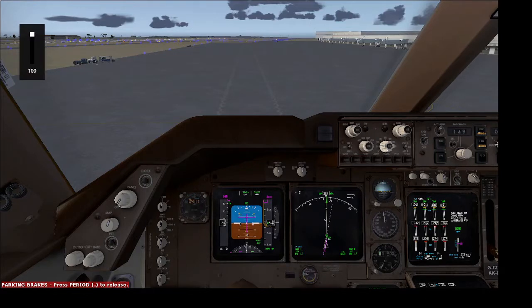Speedbird 58 heavy, Lima, then cross runway 03 left at Lima, then right on Charlie, then Juliet, hold short of 03 left. Lima, cross runway 03 left, right on Charlie, and then holding point 03 left, speedbird 58 heavy. Okay.